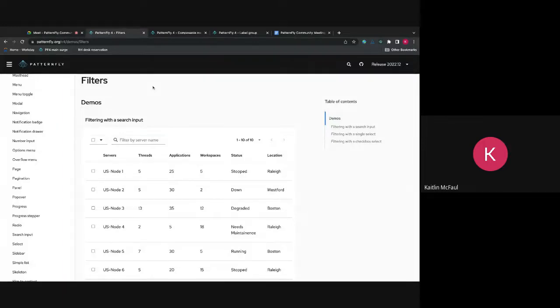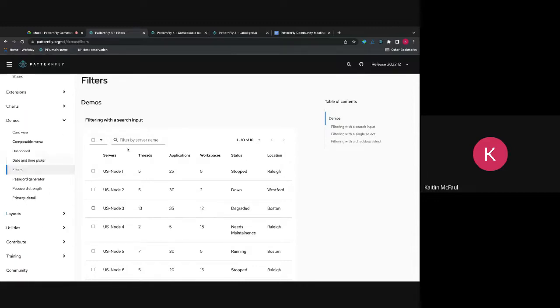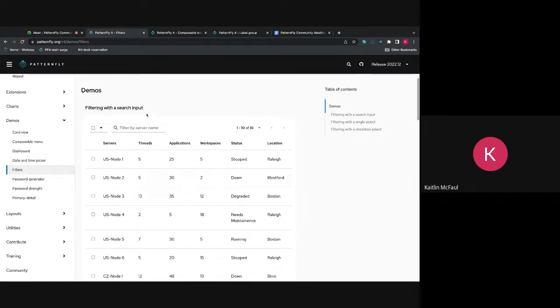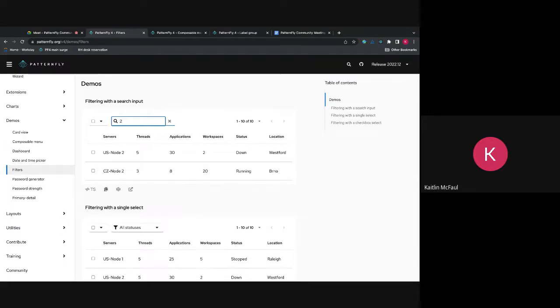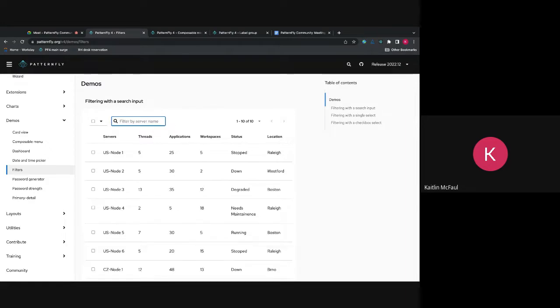So first up, we have the first iteration of a new page on our demos page. This is going to be showcasing a lot of different setups for filters combined with a table, in a toolbar. So the first demo we've got is filtering with search input. So you've got the search input here and it will filter the table based on what you type in. You should just be doing a regex match for the best fit for the node. You get all your US nodes there.